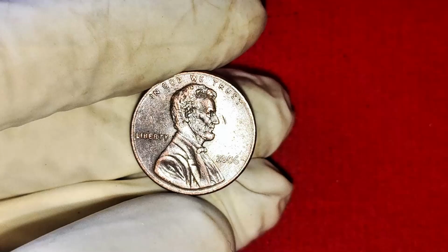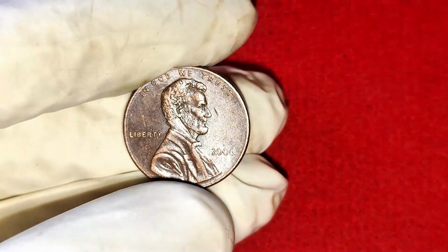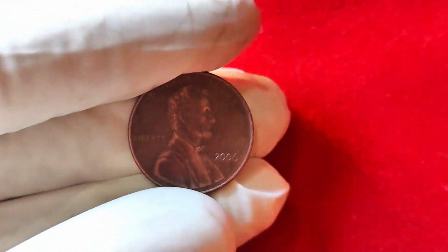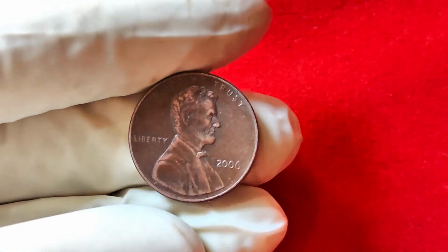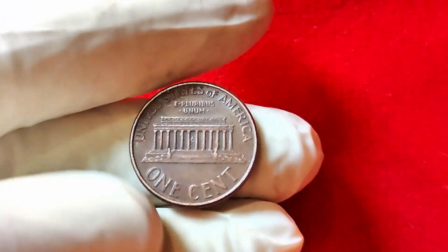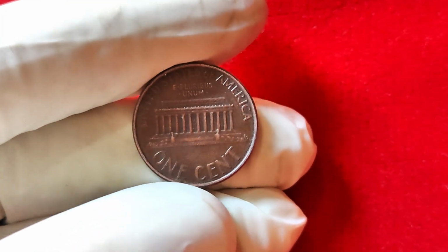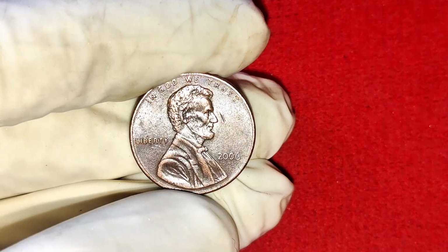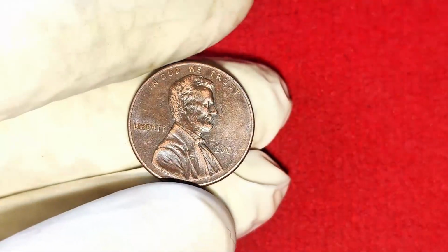Get it graded by a professional grading service. Coins in mint condition, especially without a mint mark, are worth substantially more than those that are worn out. The higher the grade, the more you can potentially sell it for. Put it up for auction. Whether you choose an online auction platform like eBay or a traditional auction house, having professionals handle the sale can ensure you get top dollar for your coin.